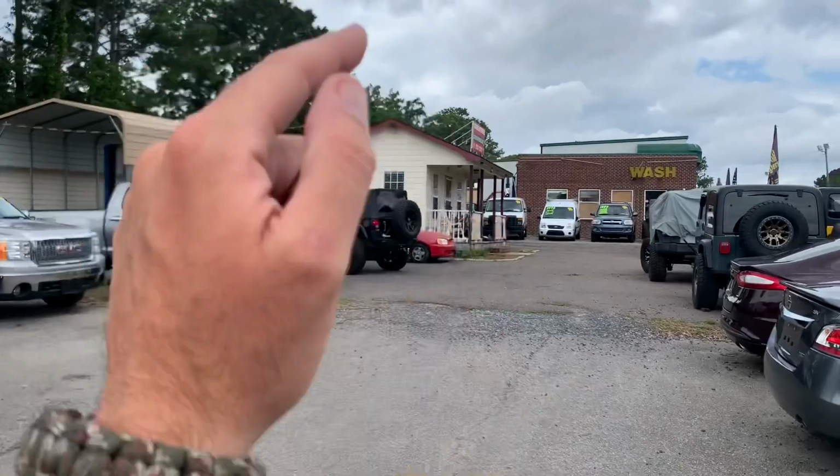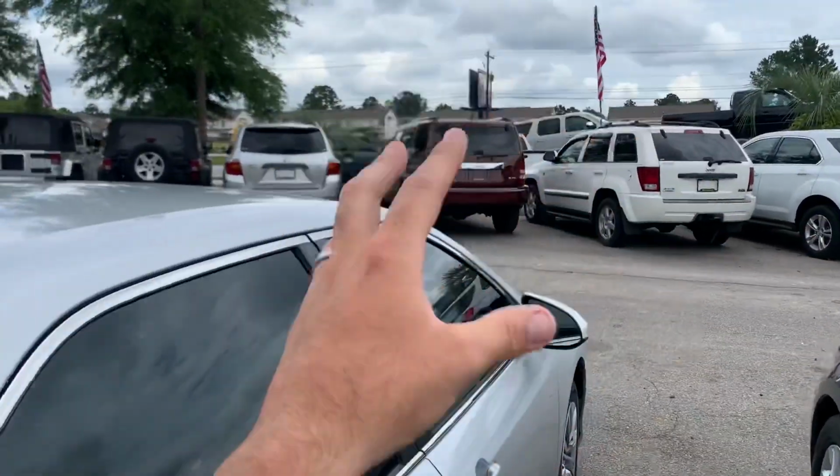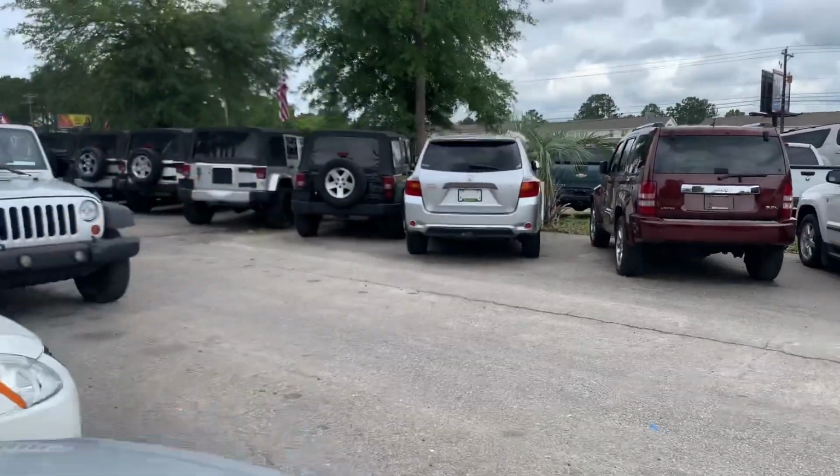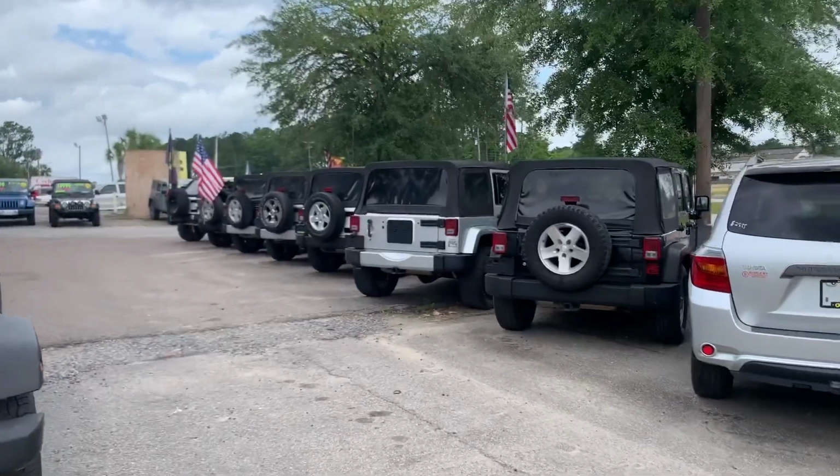Did you know that? Did you know that Jeeps actually came from some of the manufacturers with no air conditioning in them at all? No button, no compressor, none of that stuff. But hey, it's a great deal for somebody out there looking for a little Jeep.